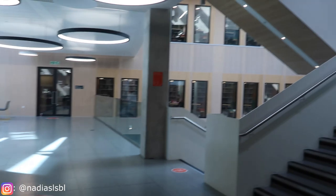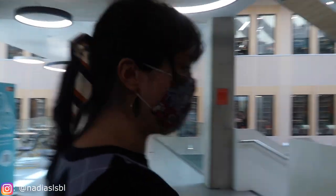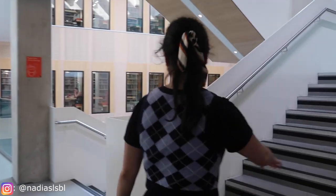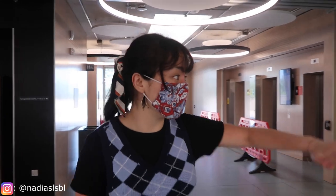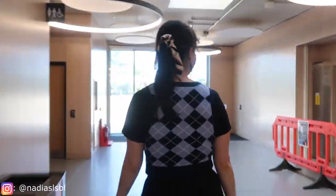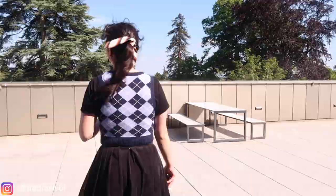This is from the first level, right, Chelbs? So that was round. This is first. Then we go to second. So we're at the top of this level now. It's pretty much the same silent study right over there. And this one is for postgraduate. So this entire room is for postgraduate students. And there's also a balcony. Good? Yeah.